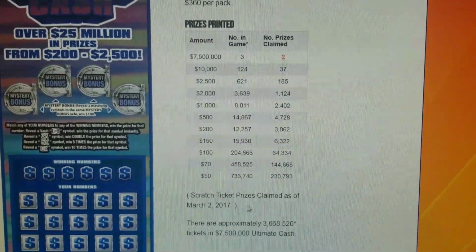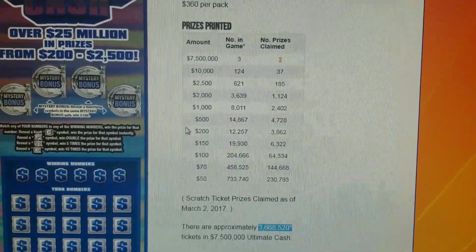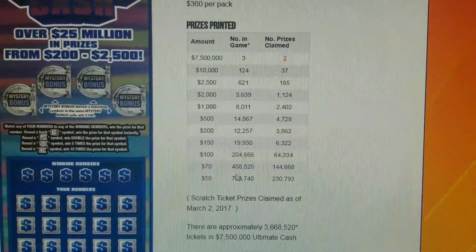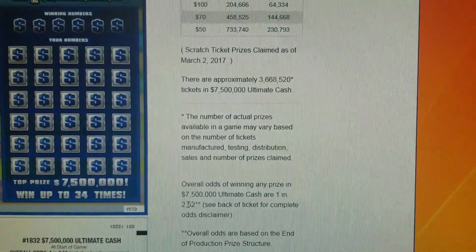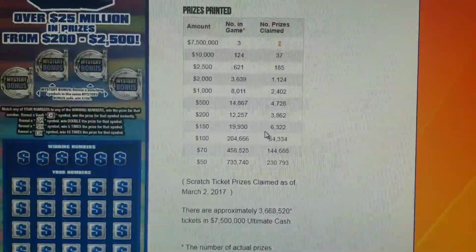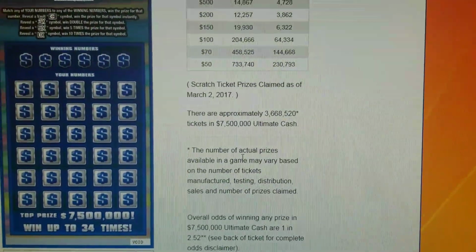So Texas gives you pretty much everything. The total amount of tickets. And you can take that total amount of tickets, divide it by, add all of this up right here, the number in the game, and that will be your overall odds, which it tells you down here, 1 in 2.52. So if you take 3.6 million and some change, divide it by all of that, add it up, it'll be 1 in 2.52.